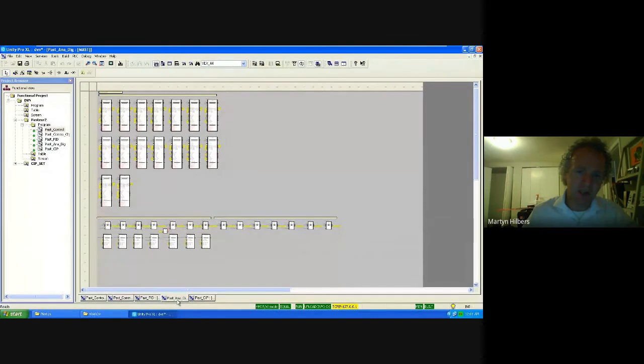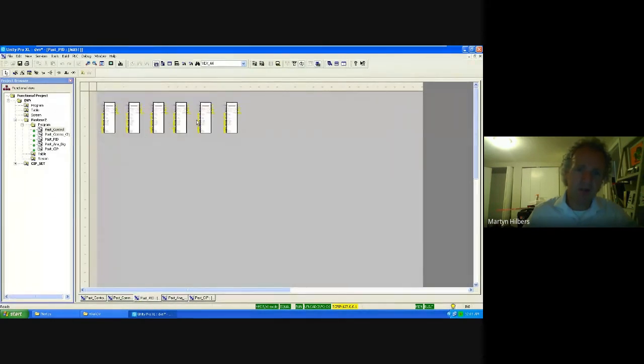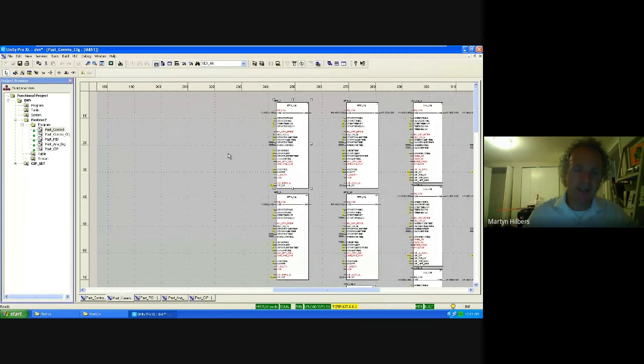It's basically this, and so most of those sheets of code are completely standard logic. So these are my analogs and my digitals. I've got 16 analogs and a handful of digitals. So these are all standard software modules. There's no unique programming. And I've got 6 PID loops, and I've got some communication, and I've got my controls.